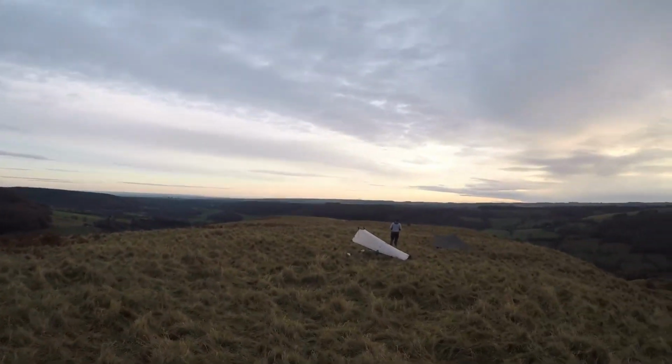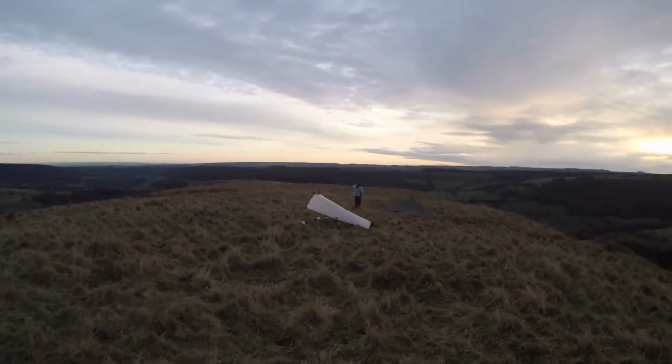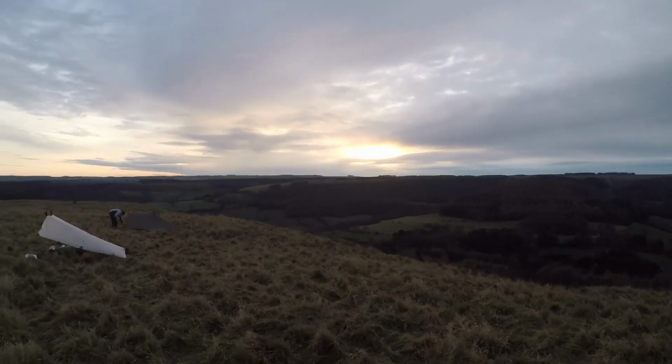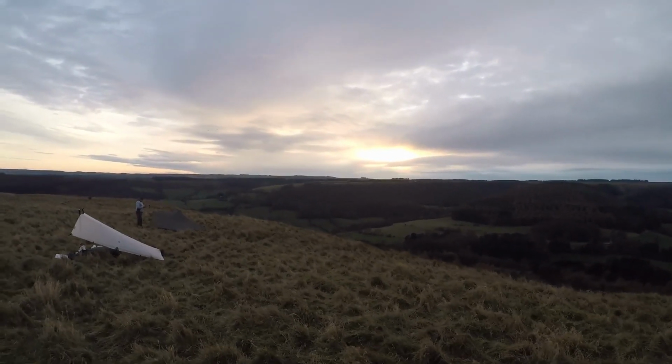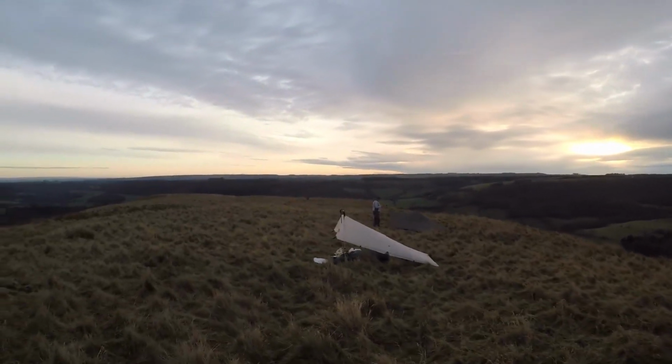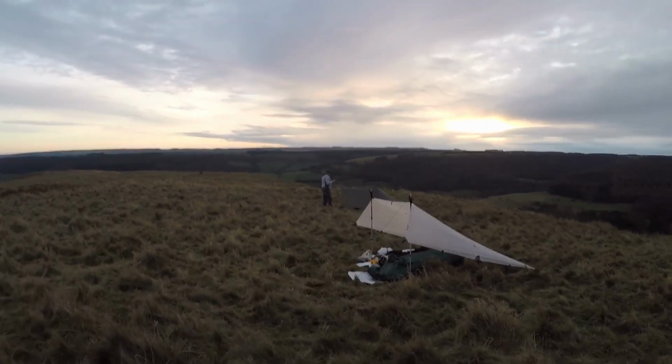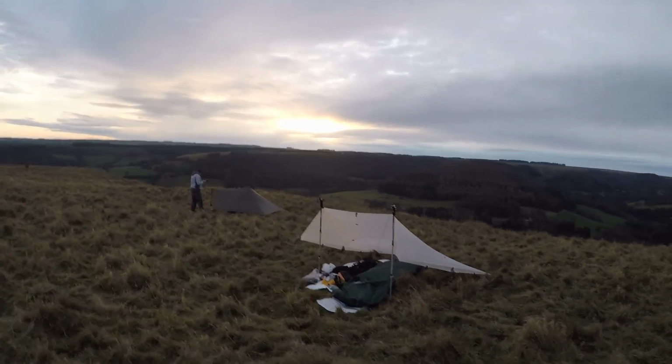But yeah, it's been a real nice day. Chilly, but nice, and as you can see, the sun's not far away from setting. Right, I'm going to go get my warm gear on and settle down for the night and maybe have a cheeky cider.